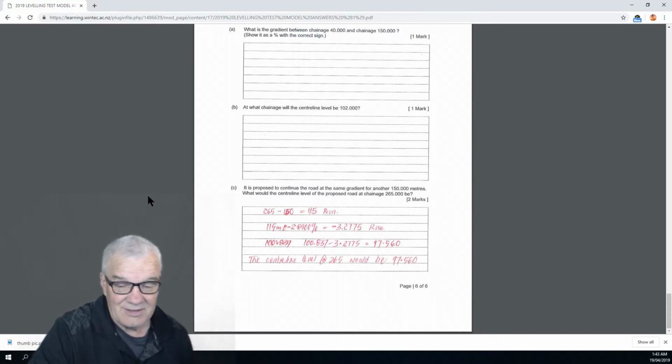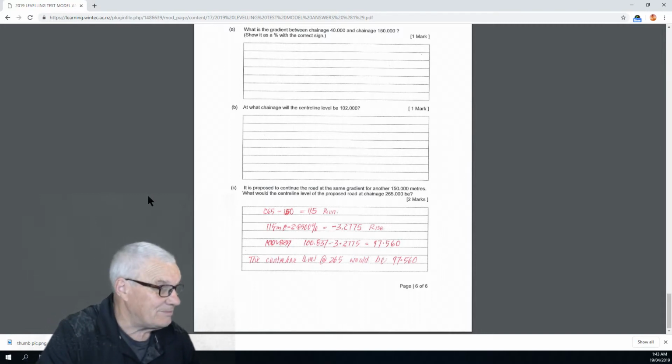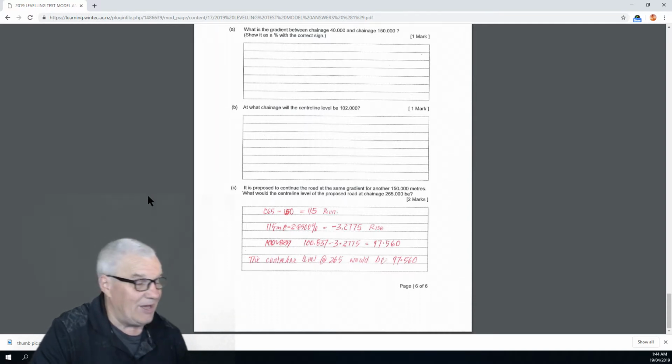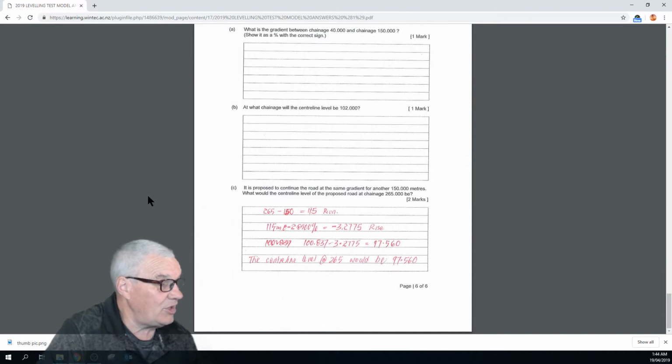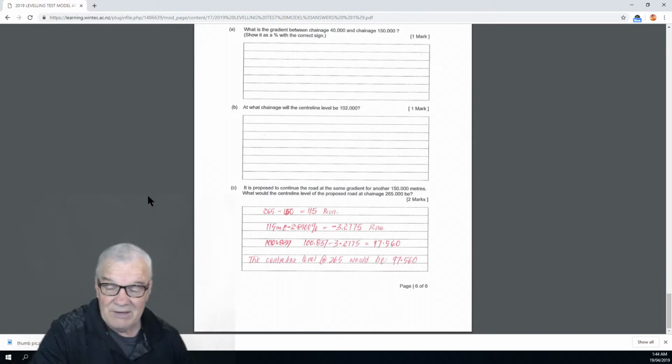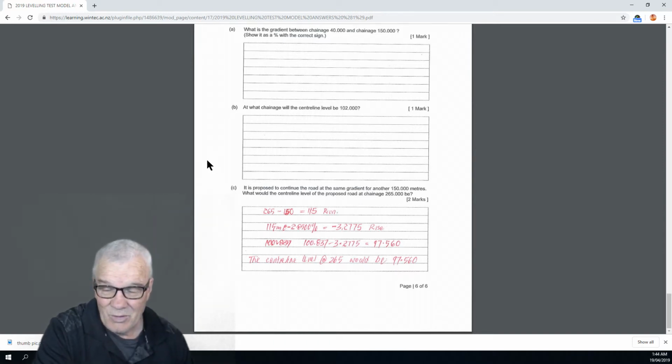draw a diagram, top tip. Oops, I think this is turning into an ASMR video. Draw a diagram. And you can see you're going downhill to 97.560. So the centre line level at 265 would be 97.560. Make it nice and easy for your examiner so that he, or she, but it's me, he can feel great about giving you good marks. Yeah, make it easy. All good.